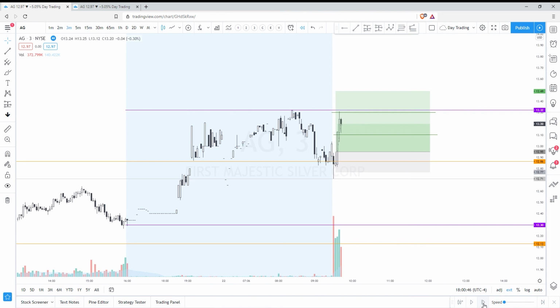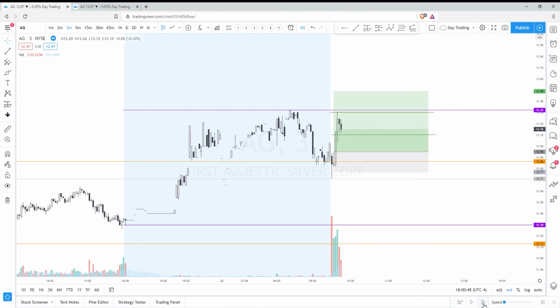Hammer candle, I'm not worried about this at all. I'm staying in. Next candle, great. Volume's dropping off. Even more reason to be in here. I should add shares here and move my stop up right below the 1310 level where I took some profit.